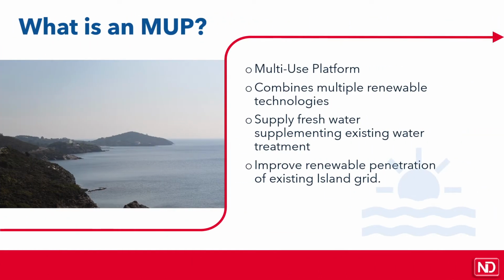Hi, my name is Peter Froggatt and I am a design and automation engineer in NeoDyne. First of all, what exactly is an MUP? The MUP, or multi-use platform, is an offshore floating platform which combines several renewable technologies to produce clean and desalinated water together with an autonomous aquaculture unit. To combine these and make them work in unison is our task here at NeoDyne. The MUP will also improve renewable penetration of the existing island grid.